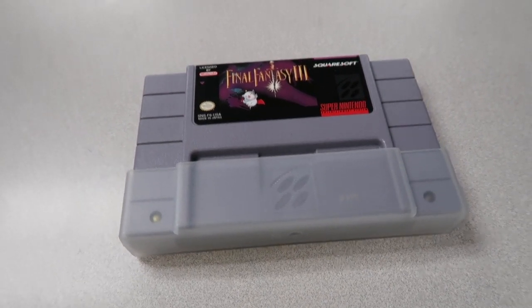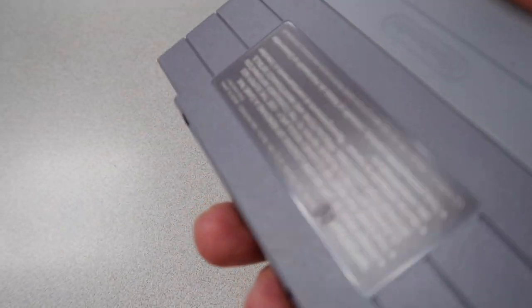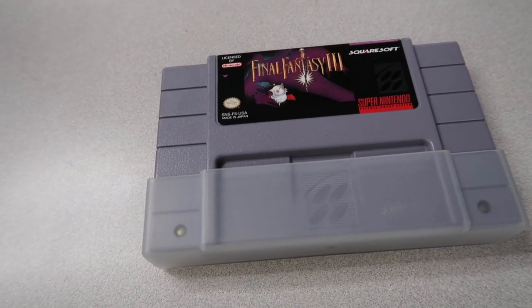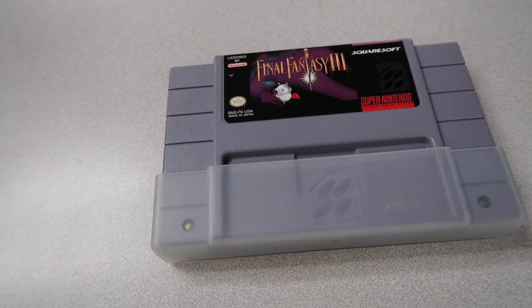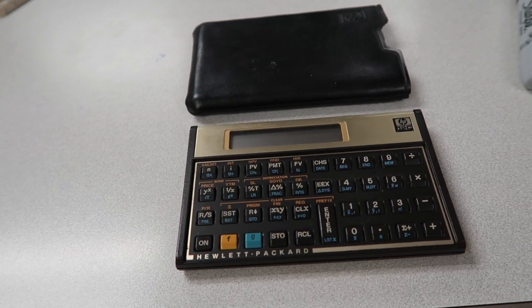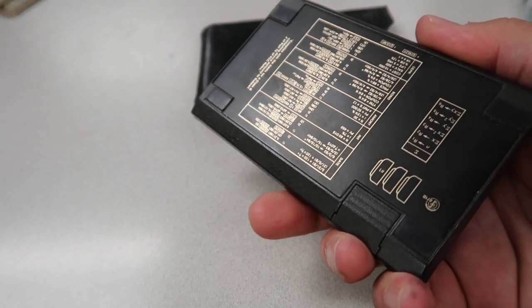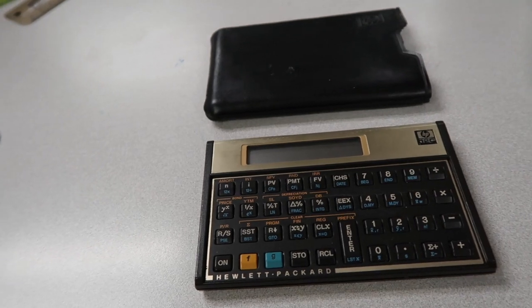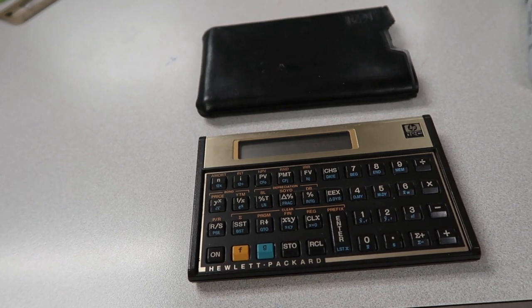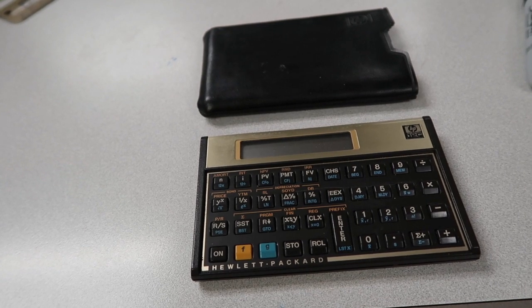Number 6, Final Fantasy III, Super Nintendo. Again, good shape, good condition, labels good. This one I was able to list on Amazon without any approval. $69.99 free shipping. Listed. Last listing for tonight, number 7, is an HP 12C. Appears to be the real deal, made in USA. It all tests out. These are pretty good. Wheeler picked this out of somewhere where he was looking. So that would be listed for $49.99 plus shipping. We'll see where that goes.